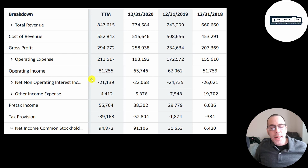Gross profit minus operating expenses gives you your operating income, which also grows every year from 52 million to 82 million. Below that is the interest they pay on their debt. That does seem to be going down. It was 21 million in the trailing 12 months, down from 26 million in 2018. And below that is other income and expenses. These are all the gains and losses not part of the company's core operations. Below that is their pre-tax income, then their taxes, and the bottom line of the income statement is their net income, which went up a lot from 6 million to 95 million. So the income statement looks pretty good.